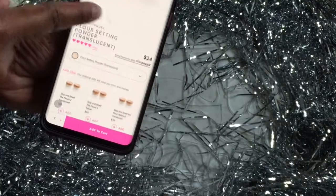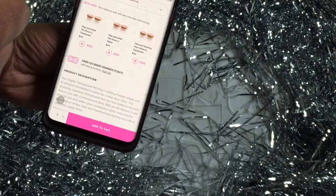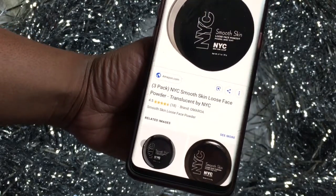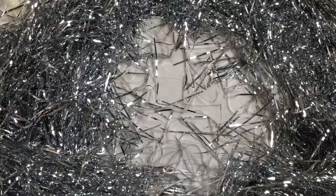I'm just showing the Beauty Bakerie website. Their flour powder is so amazing. If you have oily skin, this is the best powder for you. It really controls oil very well. And the NYC Cosmetics Smooth Skin powder is amazing as well. I can no longer find it. It used to be at Target, but it controls oil amazingly. So if you can find it, get it.